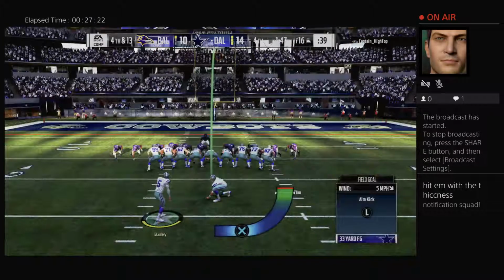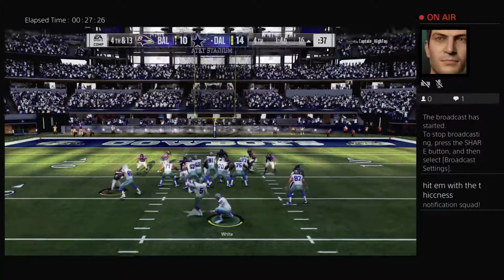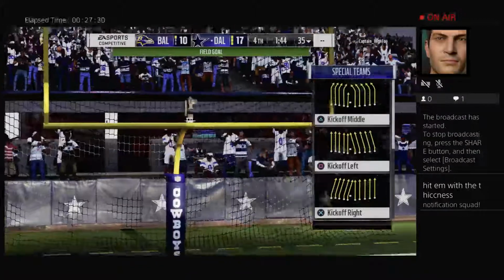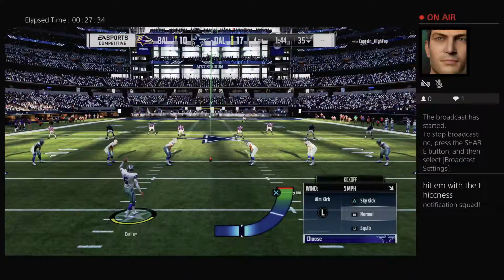So on 4th down, out trots the kicker in a big spot here. This a 33-yard attempt. And Bailey able to knock it through. And that moves him up by a touchdown now at 17-10.